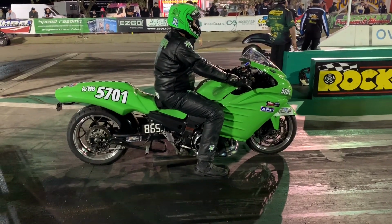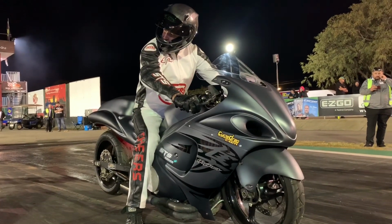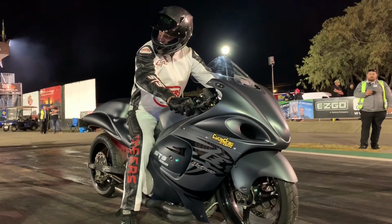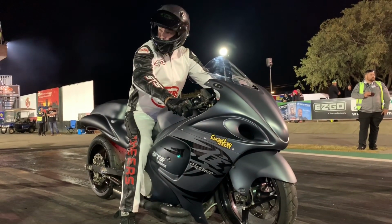Interesting matchup to kick things off. The Kawasaki ZX-14 of Laeith Skinner alongside Alan Annis Jr. on the Hayabusa. Here we go, Suzuki versus Kawasaki fans. Take your pick in this one. Who's it going to be?